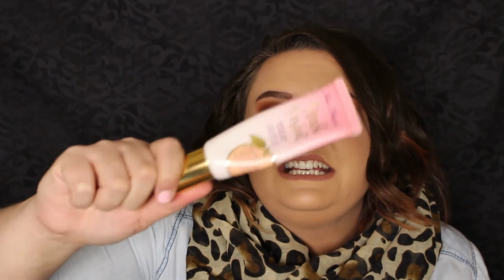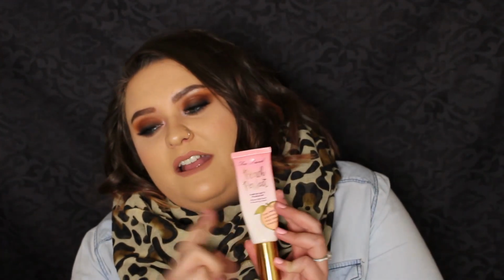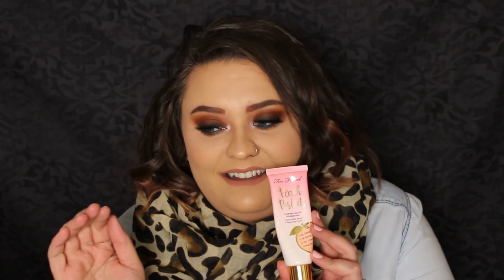It is not budging. I'm just saying, it definitely helps with oil, definitely helps with creasing, definitely helps with texture, and it helps with your acne. Get this foundation, guys. I cannot talk about this whole line of Too Faced, the Peaches and Cream, whatever it's called. Get it. This is such a good brand. Sorry. Okay, enough ranting.